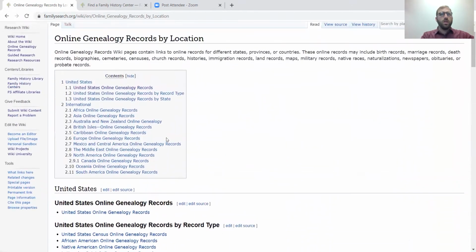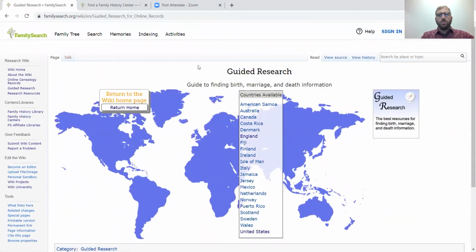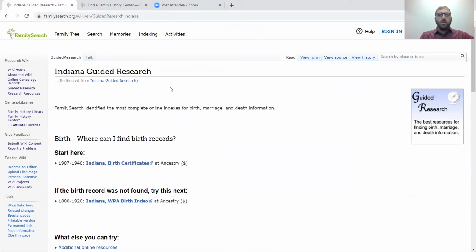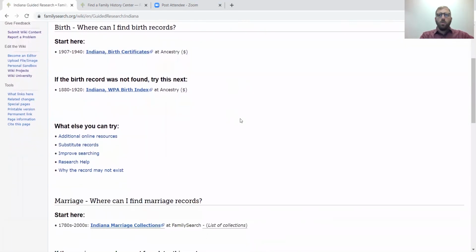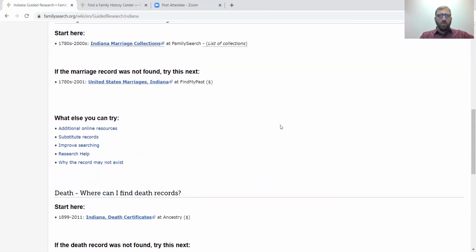So we'll go back to what's called guided research, which is a very interesting way of helping you to formulate questions. That's how I would best explain guided research. You can click on there. For example, here's the United States, and I can click on Indiana. It formulates everything based on a question, so it gets you in your inquisitive mode, where you're actually answering research questions. That's why it's called guided research.